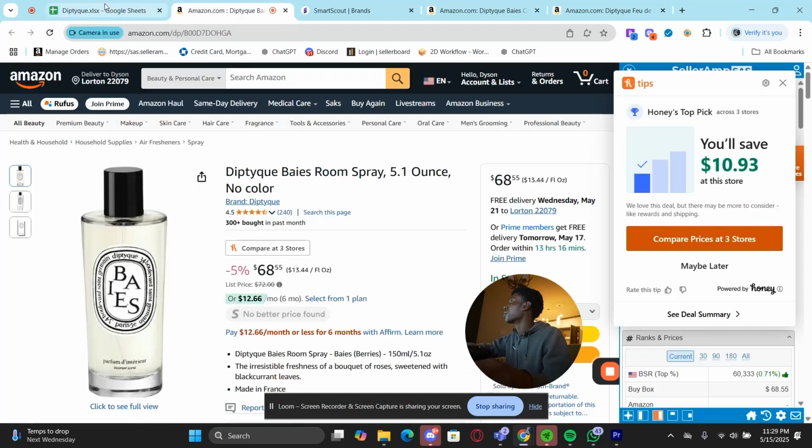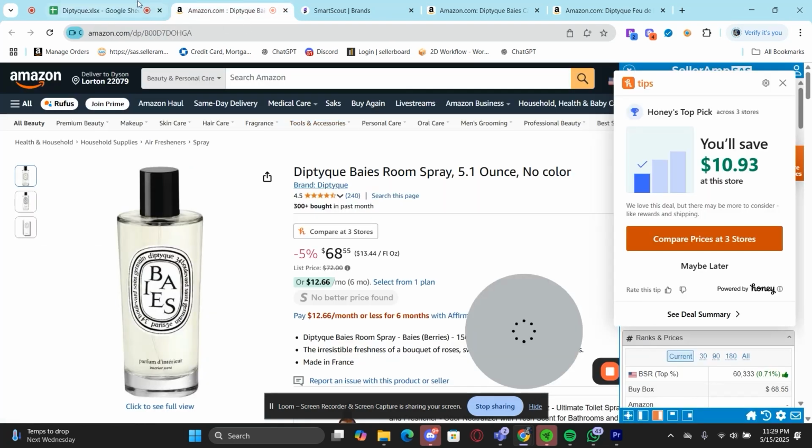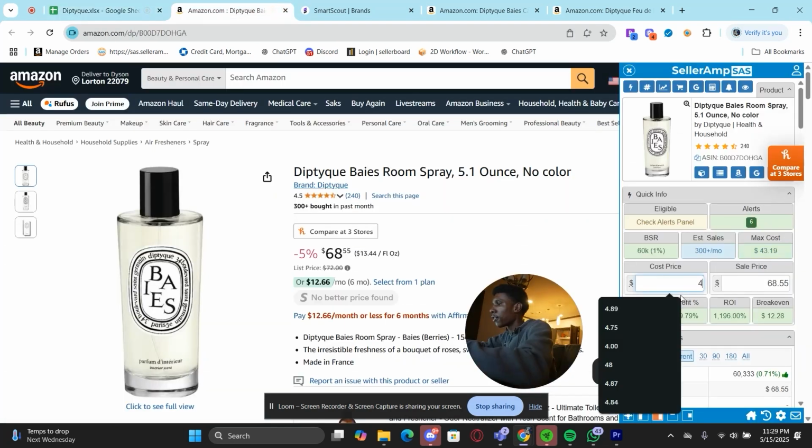Let's look at this capsule base now, or this other room spray base, $47.73. Honey, please go away. $47.73.